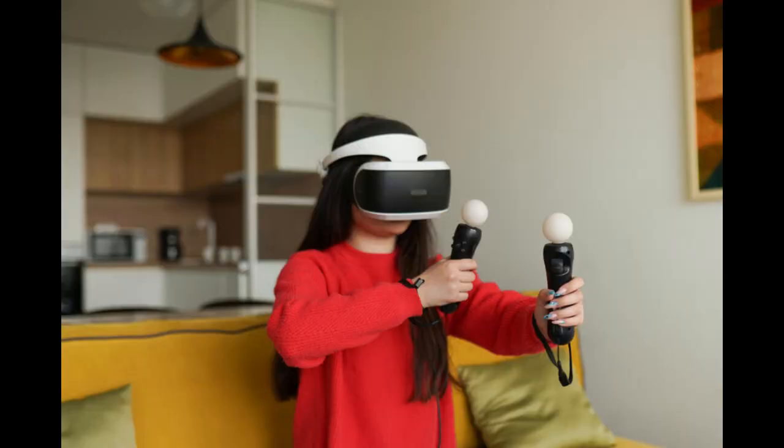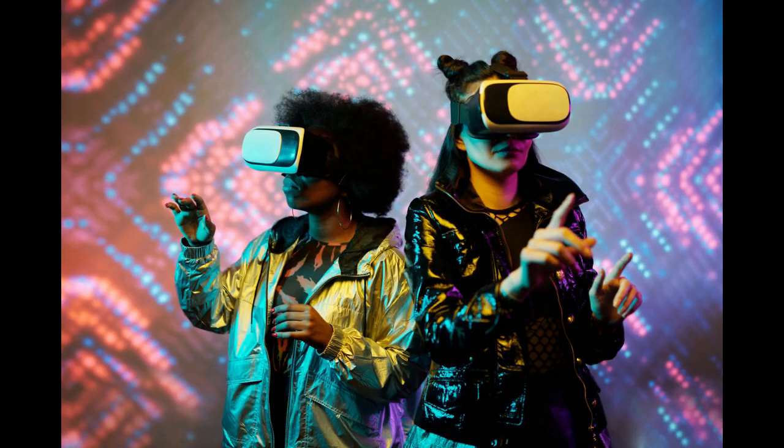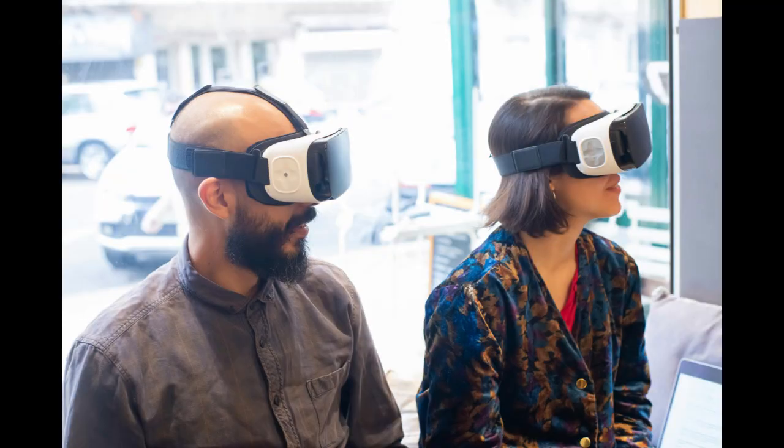6. Develop your VR offering. If you're developing VR content or hardware, assemble a team of skilled professionals with expertise in VR development, programming, design, and engineering. Create compelling VR experiences or products that meet the needs of your target market.